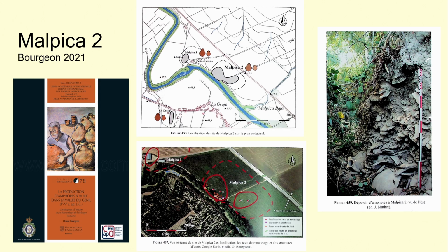And Malpica, there's a second set of work, more recent work that's been done by large multinational teams who are publishing large monographs like this. Again, this comes from the University of Barcelona. It's one of their major publications. This is Bourgeon. And she's taken all the production areas down the river Genil, Spanish, Genil, I think it's Genil. And these are the images that she's got of the Malpica site, which is on this curve of the river, and the production area is just here.